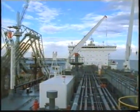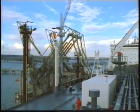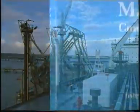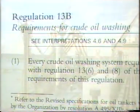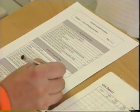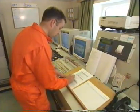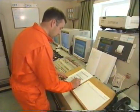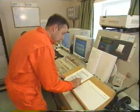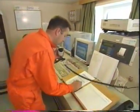Effective crude oil washing is an essential part of every efficient crude oil discharge. It is mandatory under international conventions such as MARPOL, but effective crude oil washing, or COW, is good for everyone. It is good commercially, as it can increase cargo outturn. It also reduces the amount of oil retained on board, so the ship sails with minimal residues and cleaner tanks.